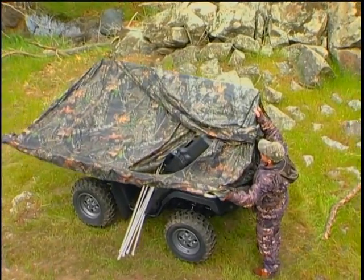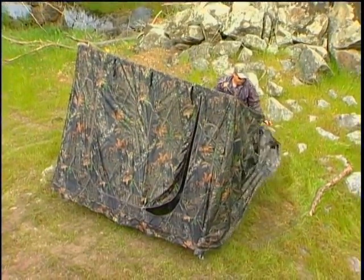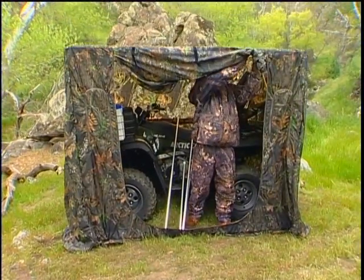Arctic Cat's new Rapid Blinds are going to revolutionize hunting. But don't take our word for it. Just listen to the experts.